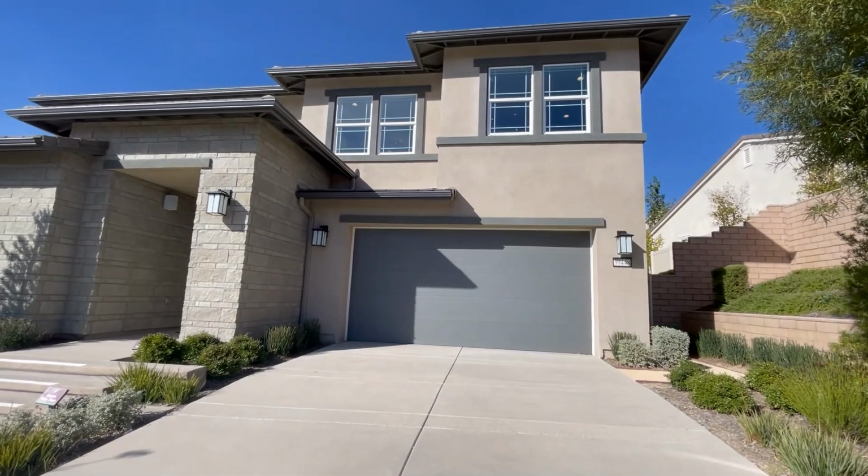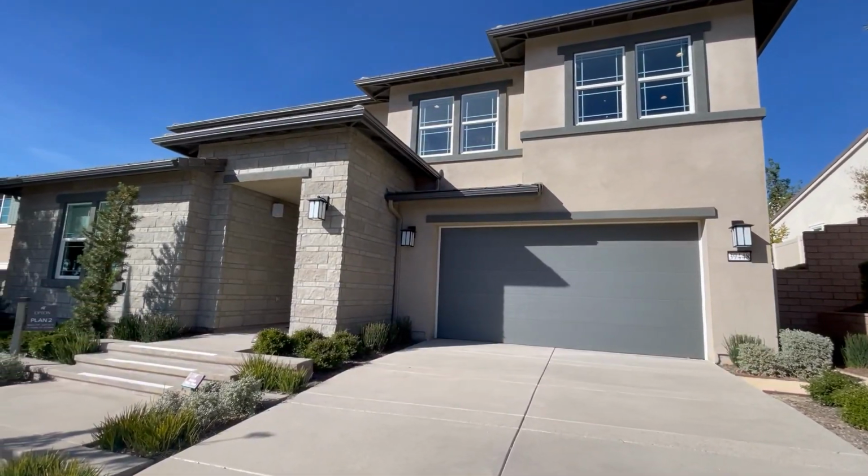Now, these homes are a little bit higher scale homes. They're typically bigger than your average home because they range around 3,000 square feet. But these homes are extravagant. The way that they're built, the way that they're designed, I really love them. And working with Woodside Homes is definitely a pleasure.